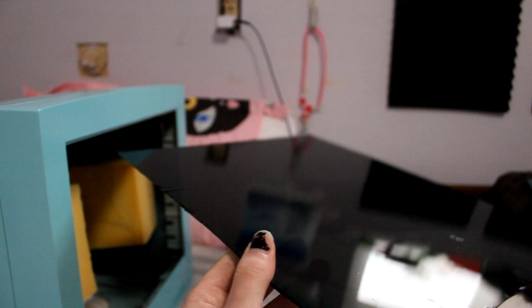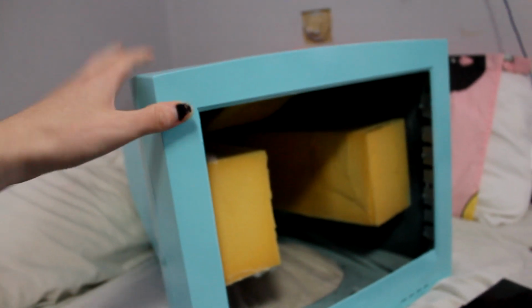The screen actually turned out really, really well too. A few minor bumps and everything, but over time, those will actually go away. Most of them will be hidden under the ridge of the TV head itself, so I would consider this a success. The only thing to do is put this guy inside of this guy, and we should be good to go.